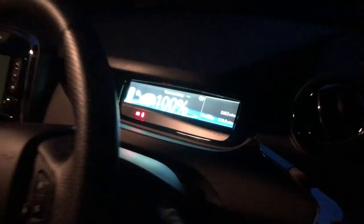Okay, it's early in the morning, about 7 o'clock, and it's still charging. And the fan is going. You can hear it. Can you hear this? That's the fan noise. Oh, 100%. Well, that's good news.